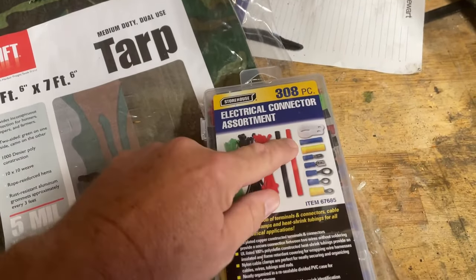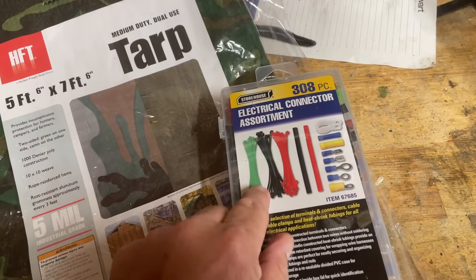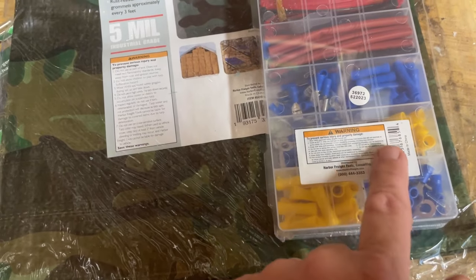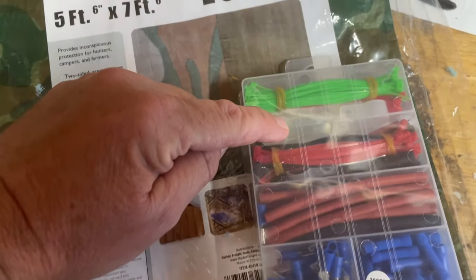Last, I picked up this here 308-piece electrical connector assortment kit. You see, we got some connectors here, we got some heat shrink, we got some tie wraps. That's what it looks like here. All kinds of butt splices, spade connectors. If you're working on anything automotive or you're on a road trip somewhere, I bought some of these last time we were on a road trip to Texas.